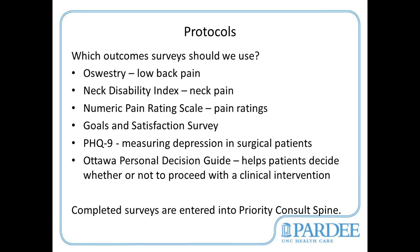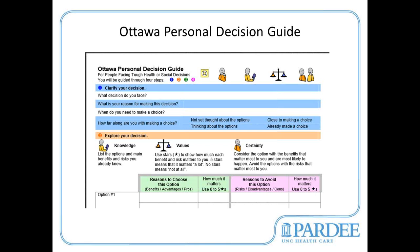But the next slide, I think, gives us a snapshot of what the Ottawa Personal Decision Guide is. And as you can see, it's not necessarily just for medical purposes. It can help people decide on many things in their life. But interestingly, based on its name, the owners and the people that produce this are in Ottawa, Canada. And so my spine intake specialist, who was very integral in helping me get this started, took it upon herself to find out their contact information and actually emailed Canada to ask for permission. And within a day, they got back to us and allowed us to use it. So if anybody else out there is interested in this, I'd be happy to give you their contact info, and hopefully you would have the same experience.